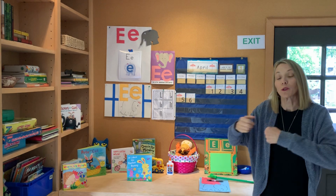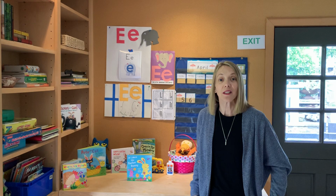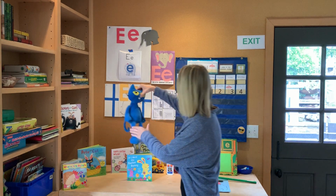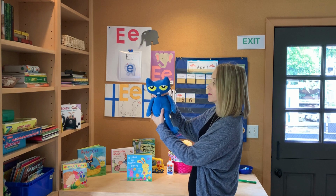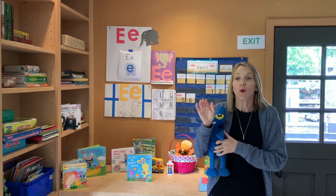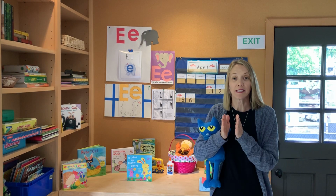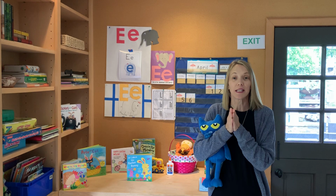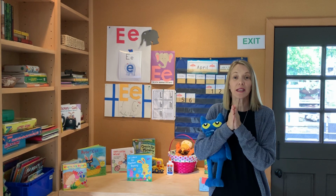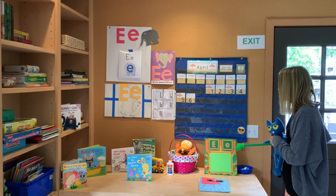Everybody stand up. You can hold your stuffy or put your stuffy on the floor, and we are going to sing the days of the week. Oh, I think I'll hold Pete today. Pete, would you like to do the days of the week? He does. Okay. I'm going to hold him like this so I can clap. Or you can even make your stuffy clap. Ready? Days of the week. Days of the week. Pete's going to help me.